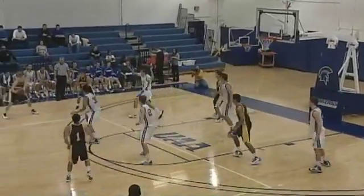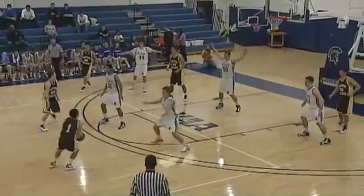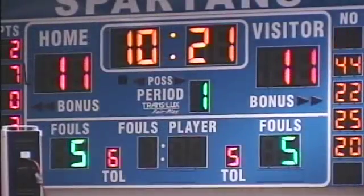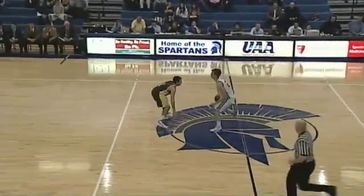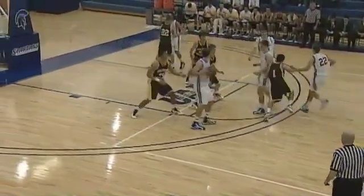Triana with it for Baldwin Wallace. The left side. Krakowiak back to Triana, long 3 as the shot clock wound down to 1, and he made it. That one was from about 28 feet. And the game's tied at 11. That was a prayer that was answered.